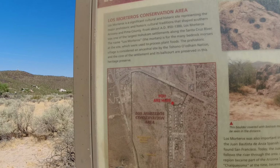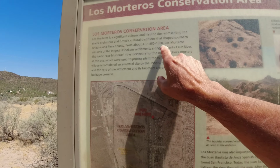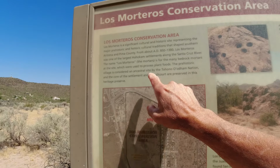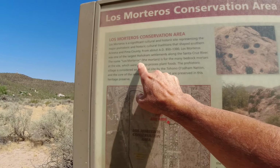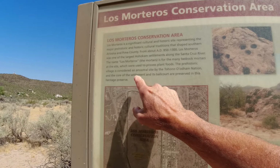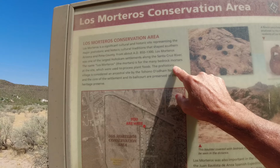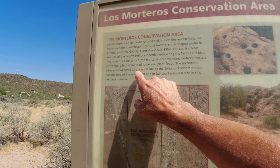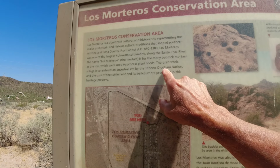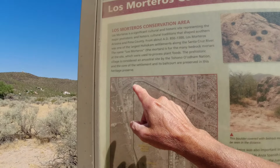man, it's hot. It says from about AD 850 to 1300, Los Morteros was one of the largest Hohokam settlements along the Santa Cruz River. The name Los Morteros, the mortars, is for the many bedrock mortars at the site, which were used to process plant foods. The prehistoric village is considered an ancestral site by the Tohono O'odham Nation, and the core of the settlement and its ball courts are preserved in this heritage.